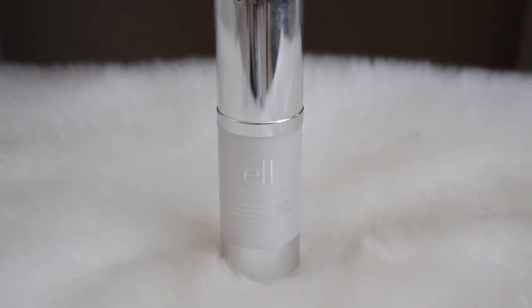First one is from e.l.f. This is their Mineral Mist to replenish and revitalize your skin. It has witch hazel, rosemary, chamomile, honeysuckle, aloe, and vitamin B. I feel like this one's really soothing on the skin, especially if you've been out in the sun a lot. I just feel like that aloe just makes everything feel better if you got a little bit of a sunburn.